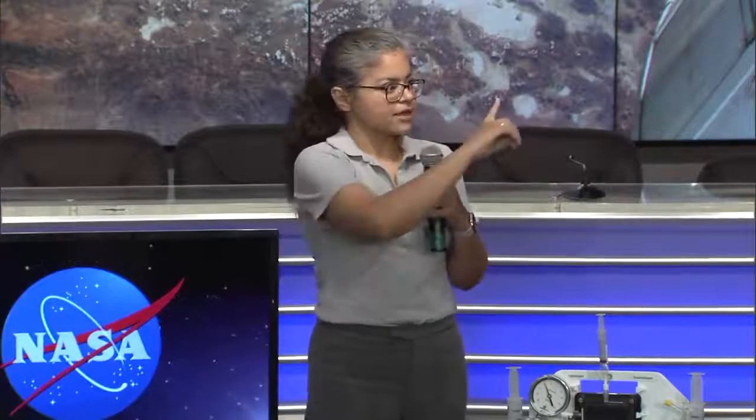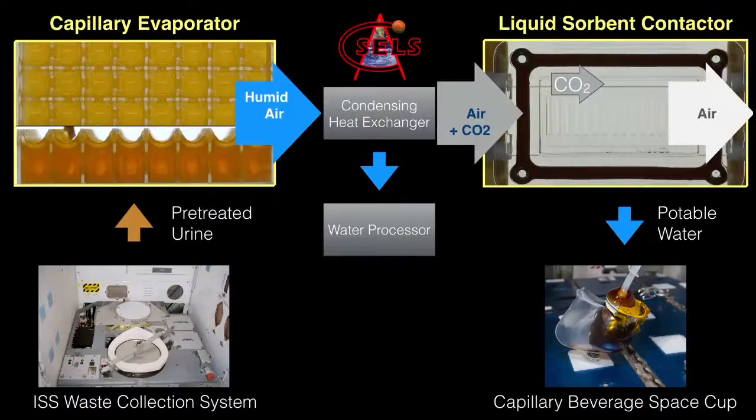And so if we go back to that picture, what this is showing, kind of yesterday's coffee to tomorrow's coffee, we've got the waste collection system, which is collecting urine and bringing it to a water processor. In this case, we're wanting to have a capillary evaporator. So what this evaporator does, and here's an example of one, is hold the pre-treated urine in a capillary structure and allow air to flow over the many surfaces that this structure would allow.